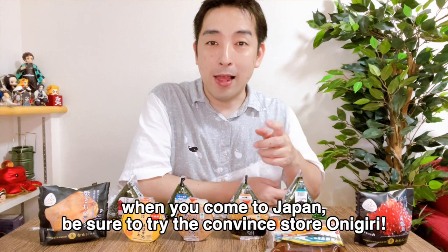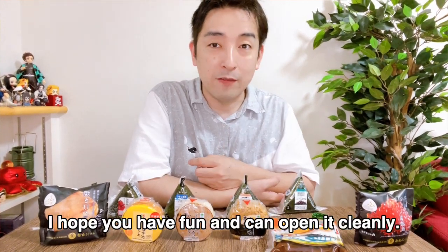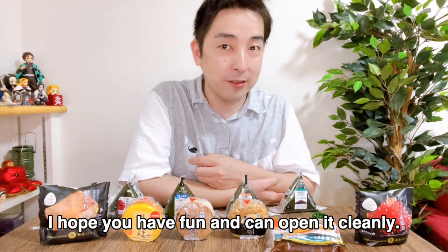When you come to Japan, be sure to try the convenience store onigiri. I hope you have fun and open it cleanly.